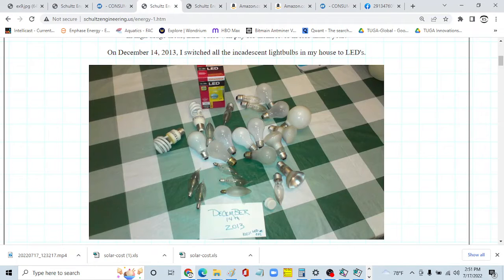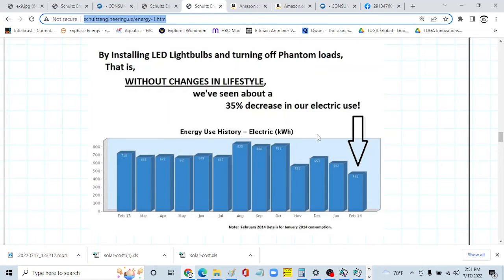Next, I recommend installing LED light bulbs. We replaced all the light bulbs in our house with LEDs and saw a huge reduction in our electricity use. Just finding those phantom loads and replacing your light bulbs results in saving a lot.